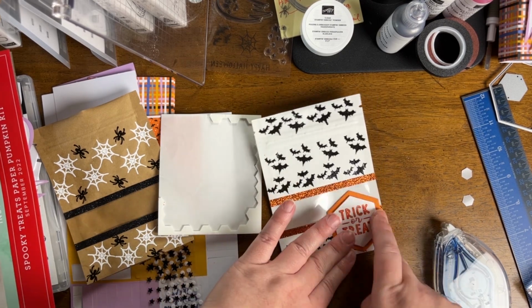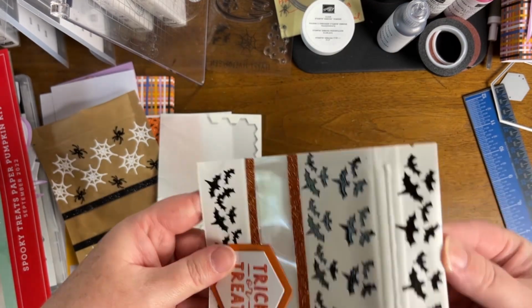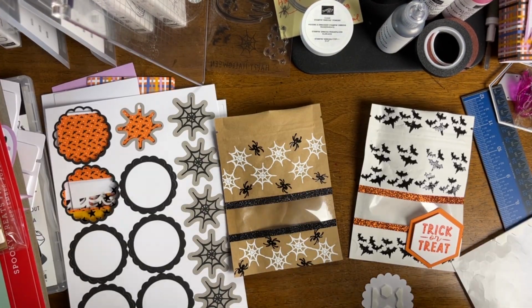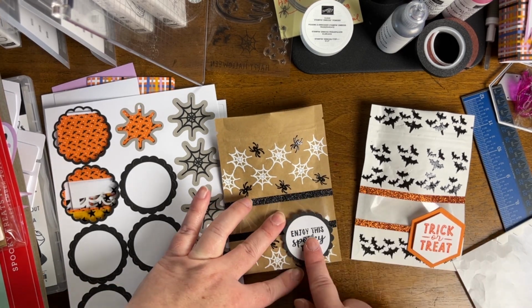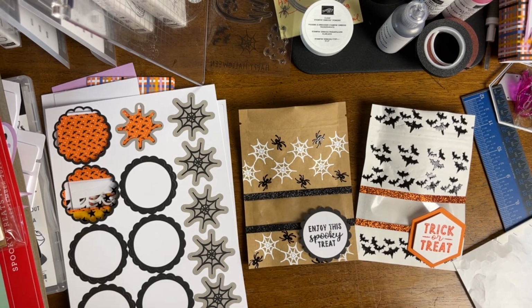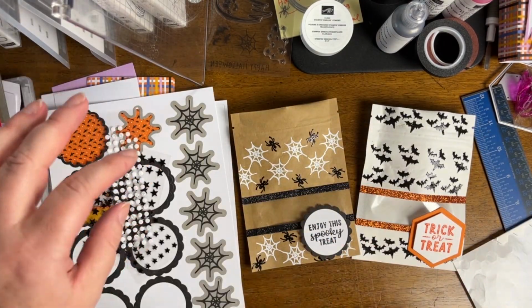Stampin' Seal Plus is a little bit of a stronger adhesive for us. And because I have some specialty elements on there, the washi, the heat embossing, the bag is going to be popped open. I just wanted to make sure that I had a little bit of a stronger adhesive so that that little sentiment doesn't pop off when we're filling our bag. And of course, the tear and tape adhesive that comes inside your paper pumpkin kit will work just as well.